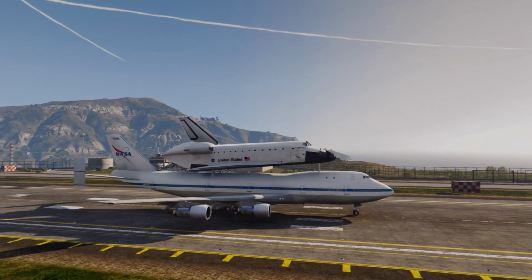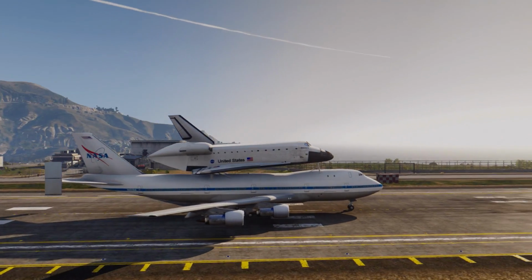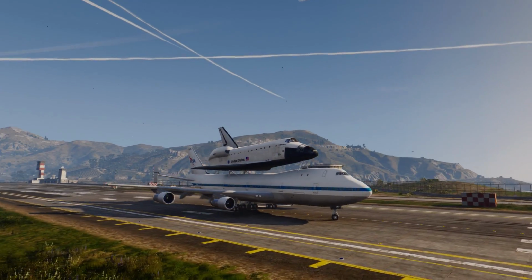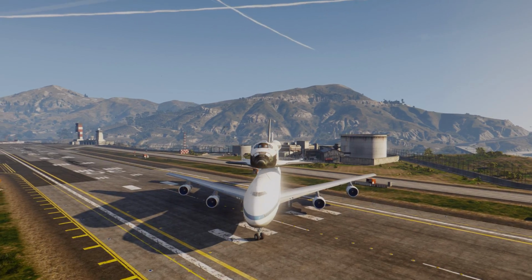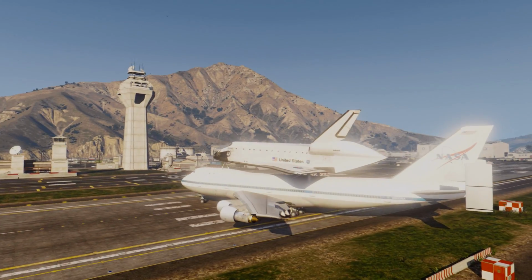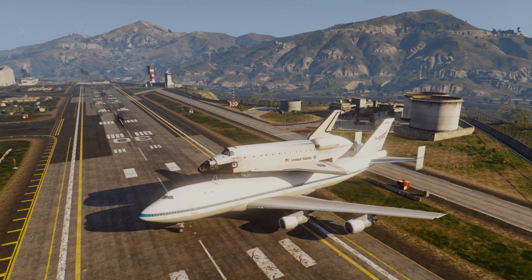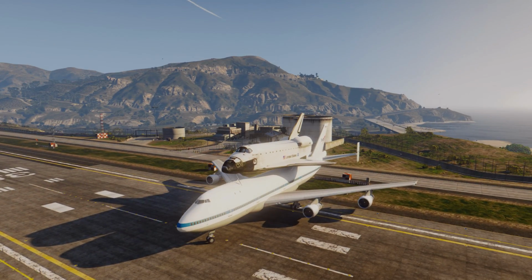So yeah, now I've just shown this mod, flying a little bit, talking about the space shuttle, because like I said, the features are the same as the standard 747 shown last time. This will be released today because, as you can see, it's pretty much finished, as it was also based on an existing mod. I just need to do the collision mesh for the space shuttle here. Right now you could walk, fly, drive, whatever. It's not solid yet.